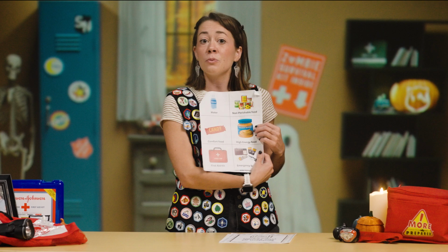Finish the day by playing a relay game of packing a go bag or a stay box. Do this with either printouts or physical items. If you can, send kids home with go bags so they are ready for when disaster strikes.